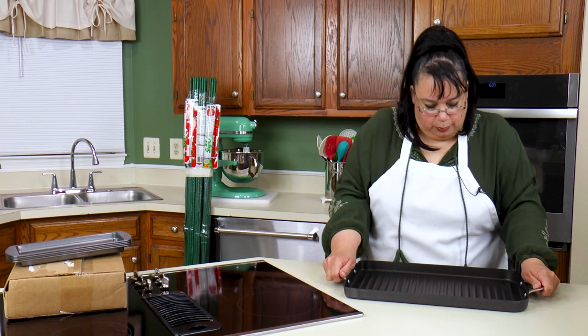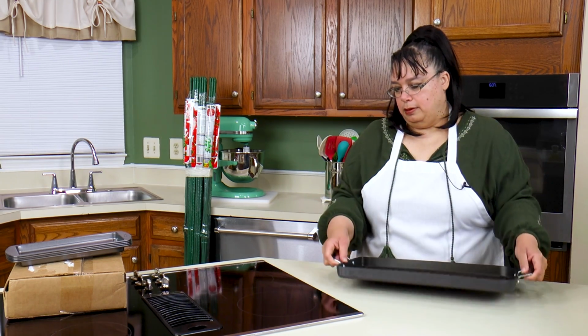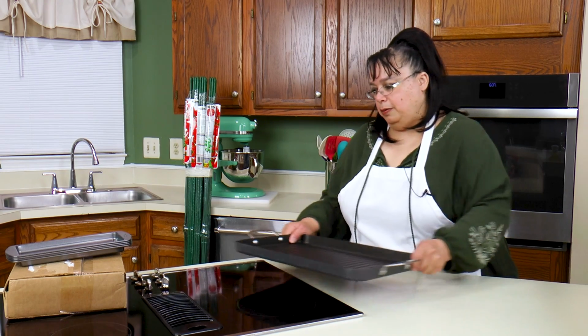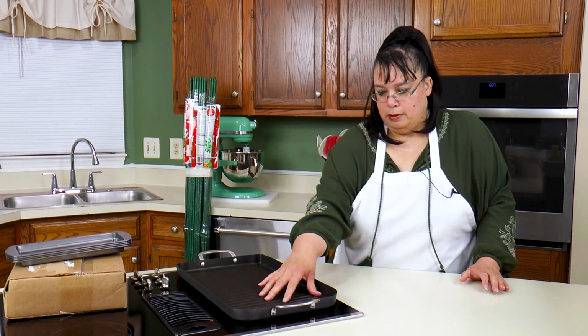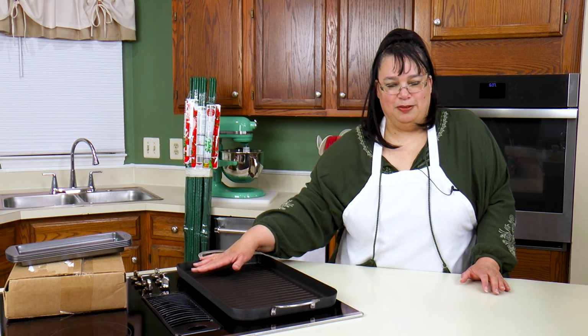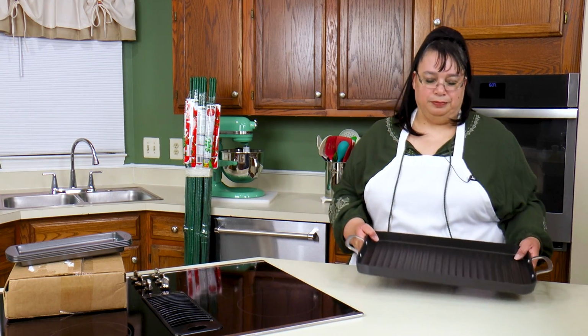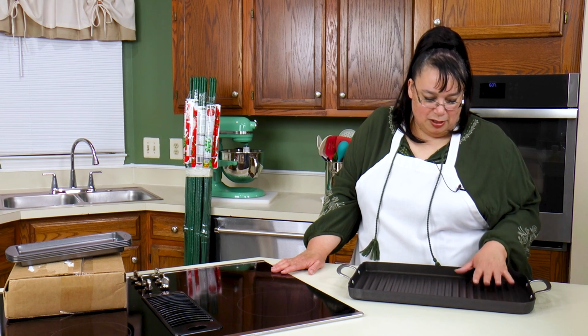Is it warped? Well, that glass is not warped, or is it? I hope the glass isn't warped. No. Well, I'm sure it's going to get hot, boo-boo. The pan is not exactly totally flat, because look at that. That's nice. Calphalon. Okay, so we're going to do some kebabs in this, and we're going to see how this pan performs.